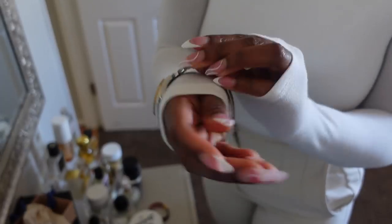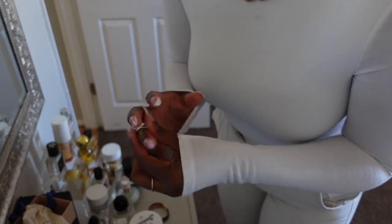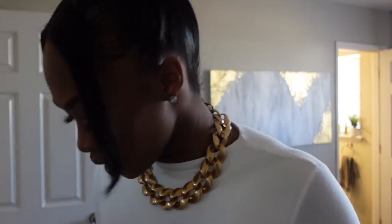I'm also gonna just put on my JBW watch. I wanna get some more JBW watches. I love their watches. This one is super, super cute. And then I'm just putting on rings. I wanted to keep my earrings super simple today because I have on this big chunky necklace.